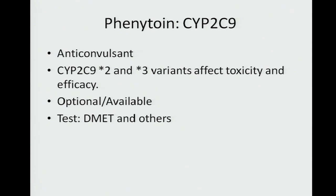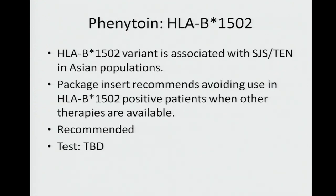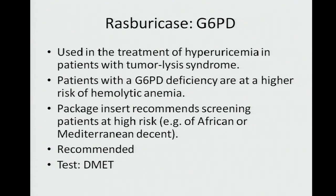Phenytoin, difficult drug to dose. There are some variants in CYP2C9, which affect the toxicity and efficacy. This information will be available for dosing of phenytoin. Phenytoin also causes some hypersensitivity reactions, and there's an HLA that's predictive. So this one's strongly recommended, and the test is done through the laboratory branch.